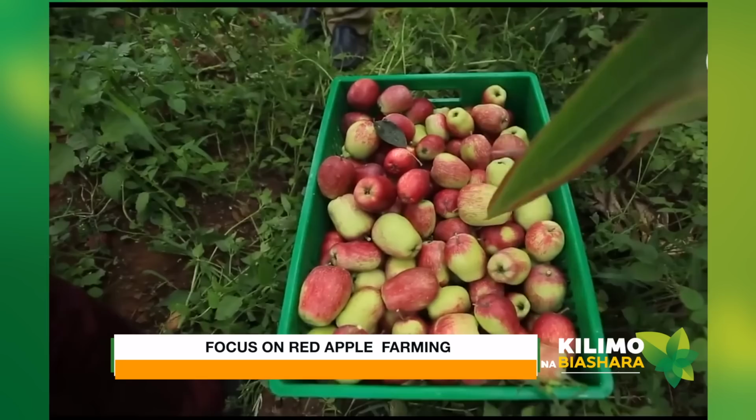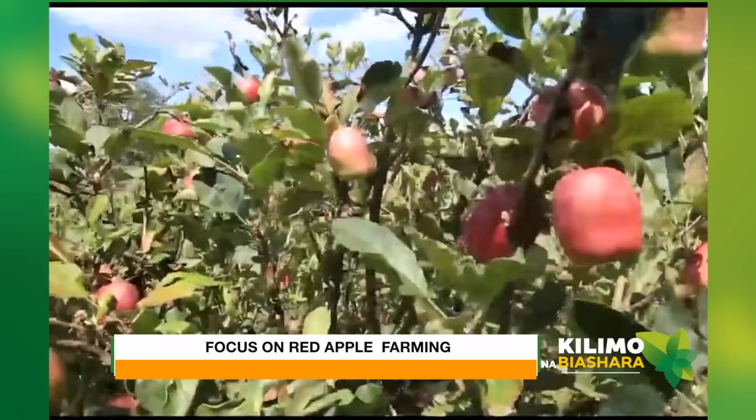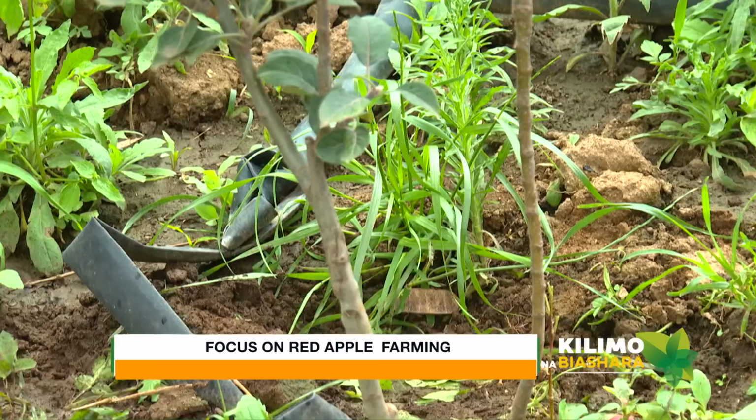Also, we have this apple variety that is quite unique. You have to keep watching this show to know it. And guess what? Soon, there will be an apple variety that will be ready for harvest in only 3 months. Now I have your attention, right?